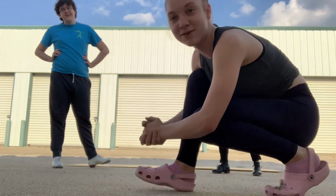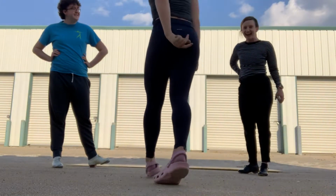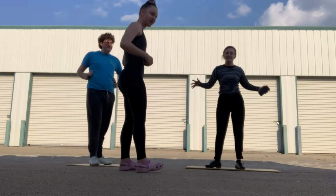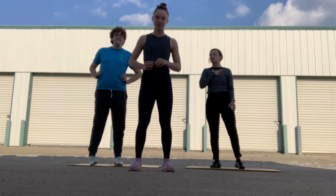We're gonna learn a super fun dance today. Woo! Yeah! Okay. This dance is the Little Red Riding Hood dance. It's one of my favorite dances.